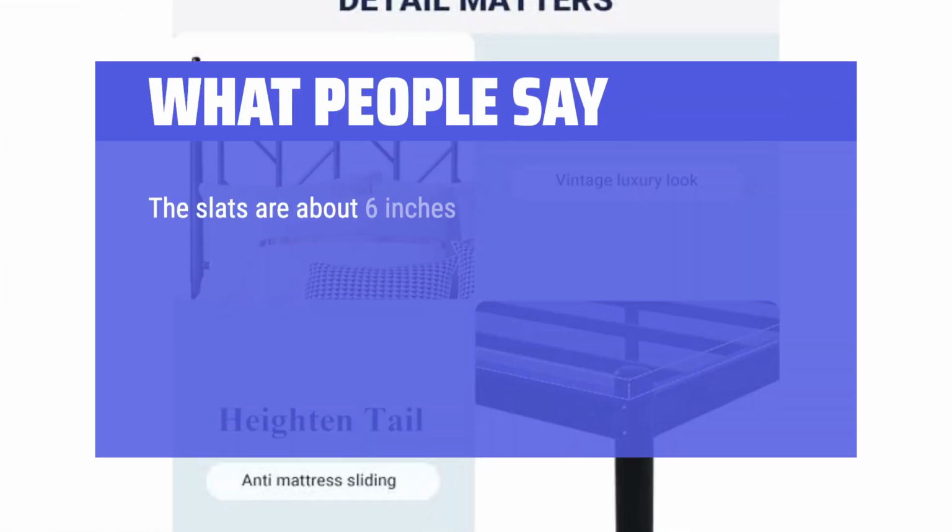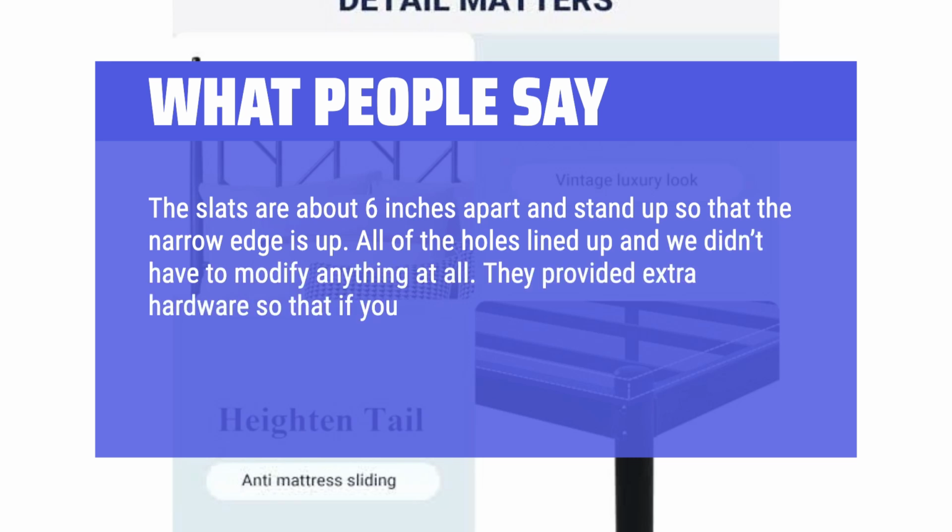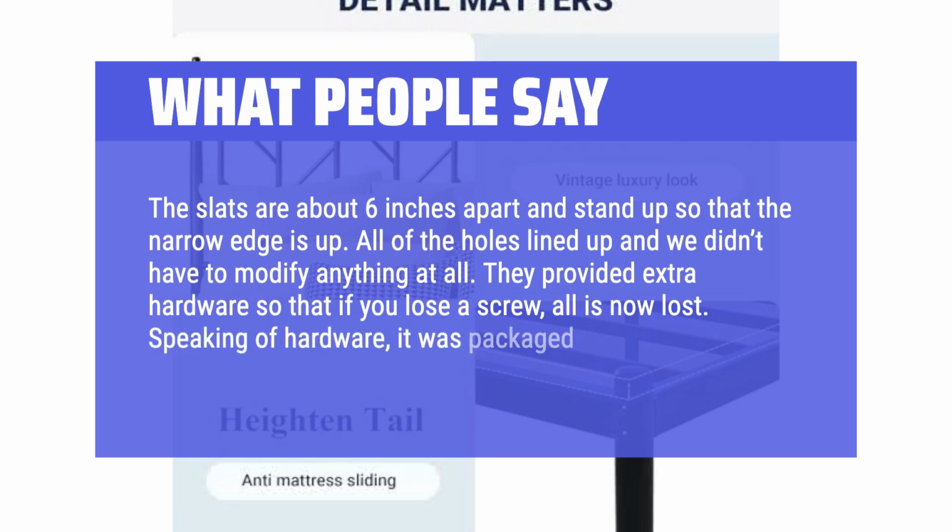The slats are about 6 inches apart and stand up so that the narrow edge is up. All of the holes lined up and we didn't have to modify anything at all. They provided extra hardware so that if you lose a screw, all is not lost. Speaking of hardware, it was packaged nicely too.